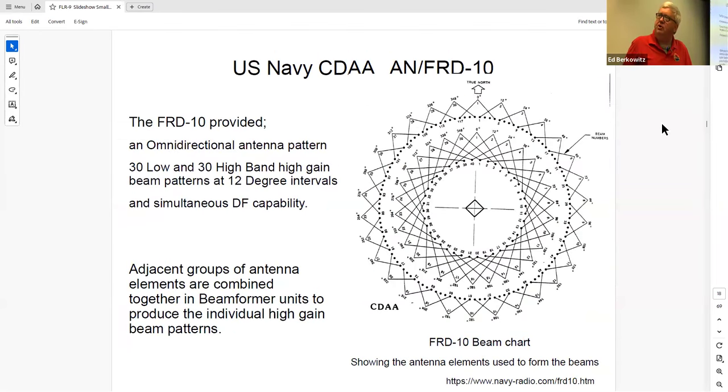This diagram shows you how different combinations of those antennas are phased together to produce those directional high gain beams. The fixed beam formers basically just provide a set of delay lines. They delay the signals until they're all in phase, and they produce a beam every 12 degrees around the compass. There are 30 of these beams, high band and low band array beams in there. So it's a very useful antenna because you're doing several things with a single array, multiple purposes at the same time.